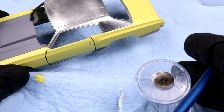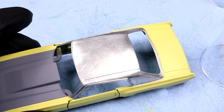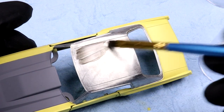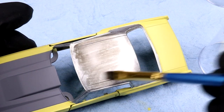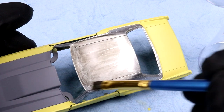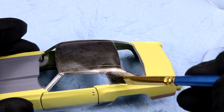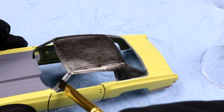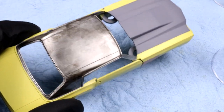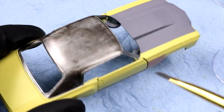So I got a little bit here on the top of one of my cups. This stuff seems to go on really thin, really nice. Just going to darken this up a little bit. Exactly what I wanted, just this kind of ugly looking bare metal look.